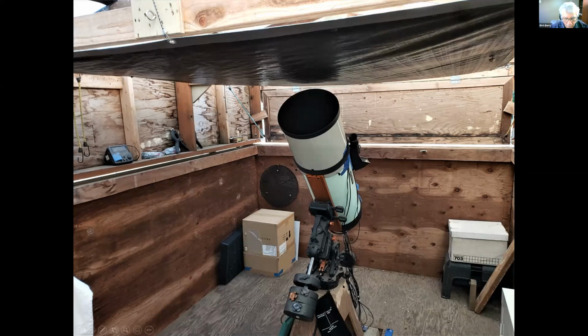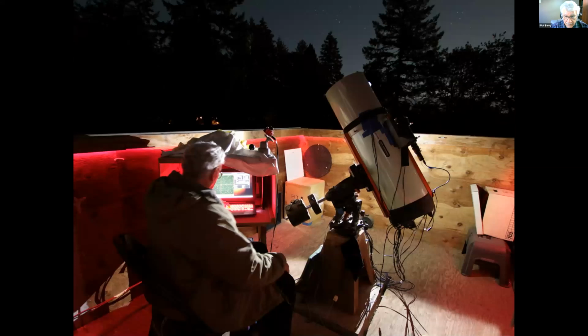Now you'll notice I also didn't have a fancy steel pier. You can build a really good pier out of plywood. 3/4-inch plywood glued and screwed together. It doesn't move anywhere near as much as people think. They say, oh, wood's weak. Wood is actually strong if you do it right.